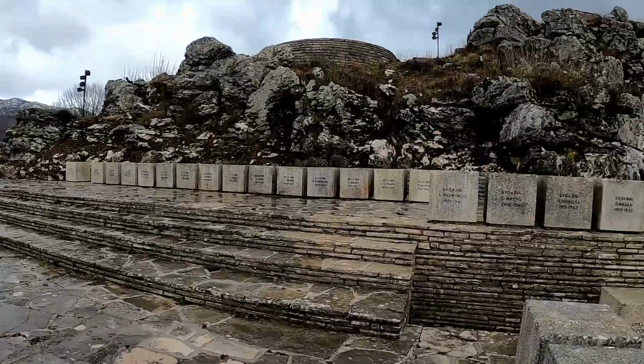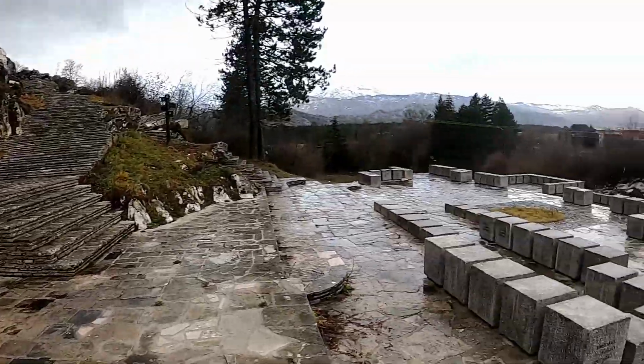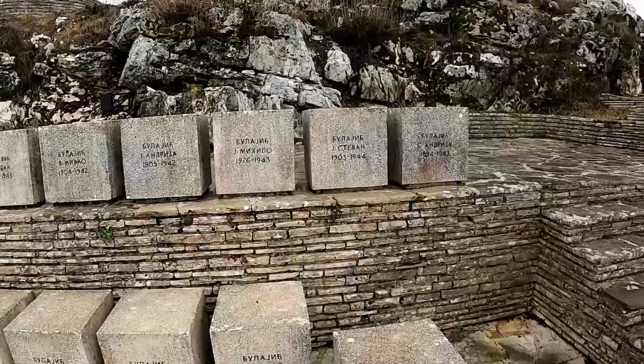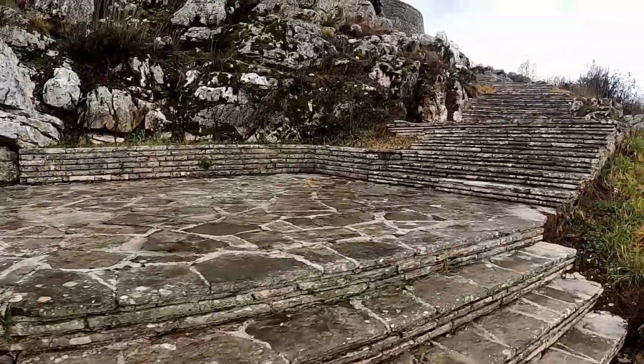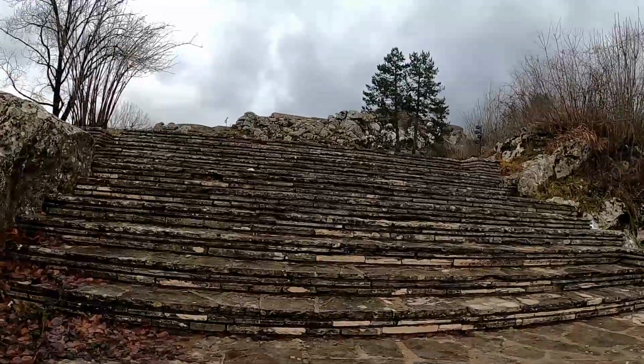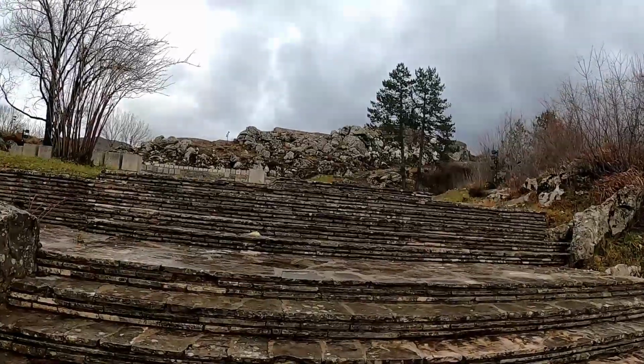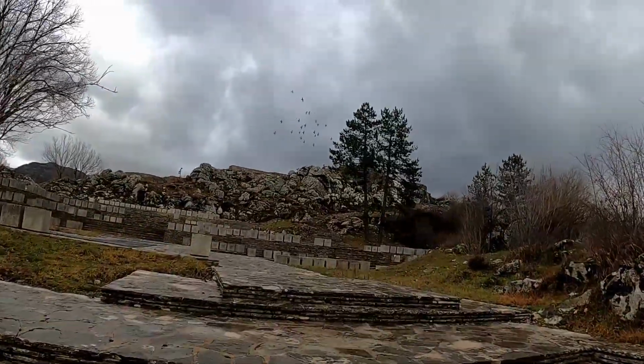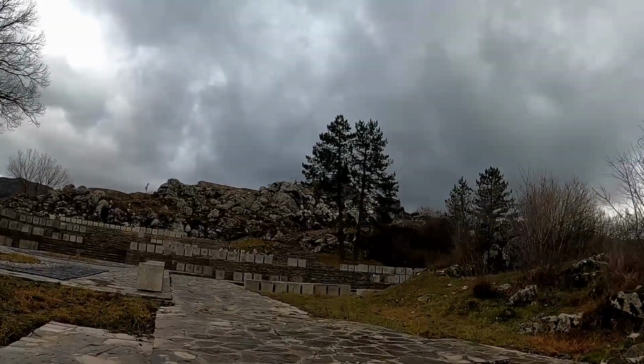The park is filled with stone cubes. Each one of them has the name of a fallen fighter on it. This is a very rocky area, so the park is the same. They built it on top of a rock behind the trees there.